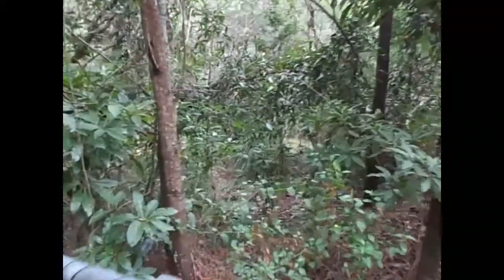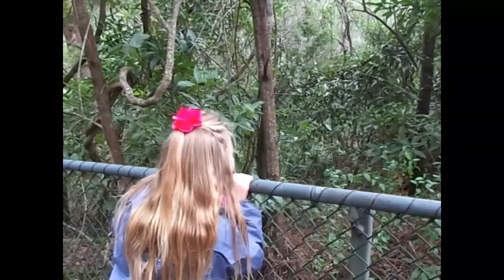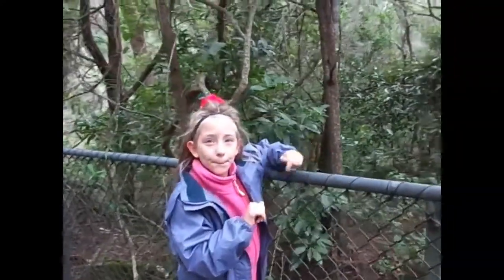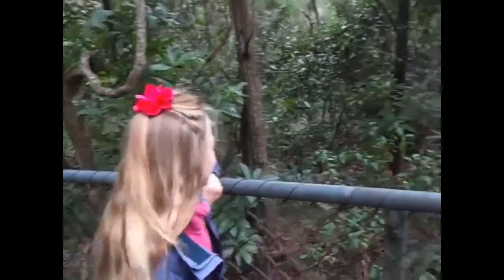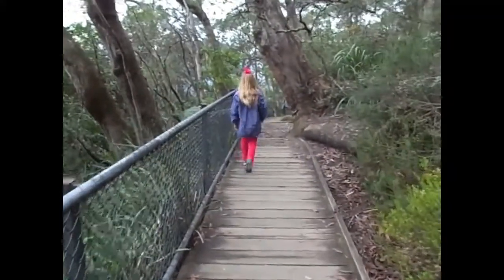Let's go find a lyrebird. It's a lyrebird! I just saw a lyrebird. The waterfall is so loud, even from way back here. I can hear the lyrebird. Let's see if we can find him.